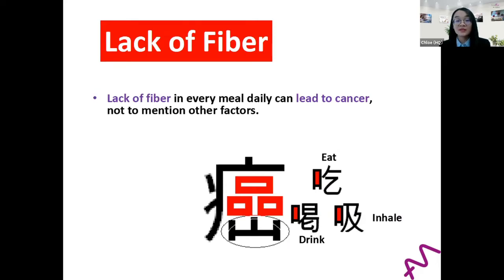Now, lacking fiber in every meal daily can lead to cancer, not to mention other factors. So we can see this word. In Chinese, it's called ai. In English, it is referred to as cancer. You can see this red color box, which actually means three mouths. We can see 3 mouths here. First mouth is eat. You will get cancer perhaps from the food choices that you take, like eating food which is high fat, high sugar, and so on, and also lacking fiber.